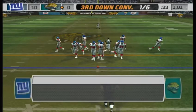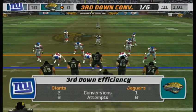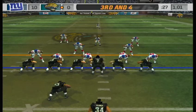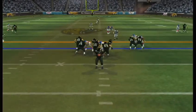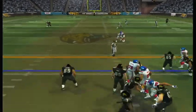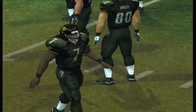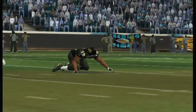Here's a look at the third down success rate of each team. The offense has had trouble moving the sticks on third down so far. On the carry. Setting up play action. Puts everything behind this one. This one falls incomplete. He tried to float one out there.